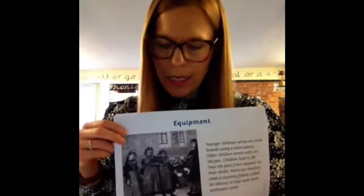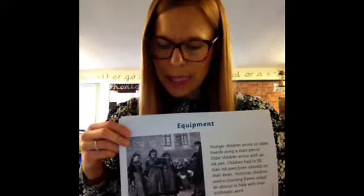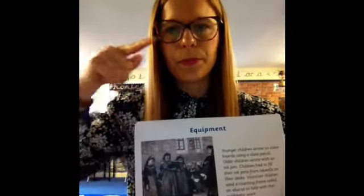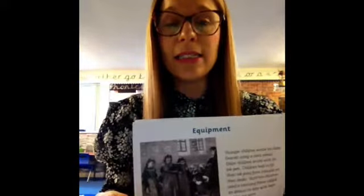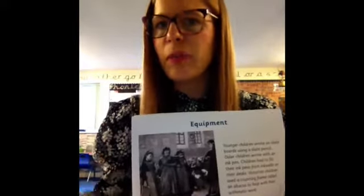Victorian children used a counting frame called an abacus to help with their arithmetic work. That's like a square frame with beads that you slide across to help with counting. Whereas nowadays, we have lots of different equipment. We have cubes, we have counters, we have bead strings. Okay, so that's equipment. Let's have a look at the next one.